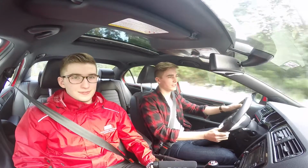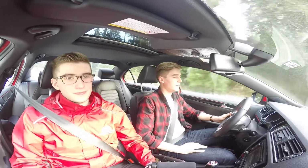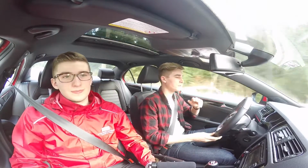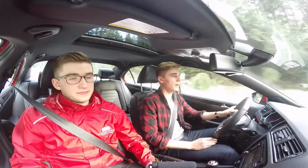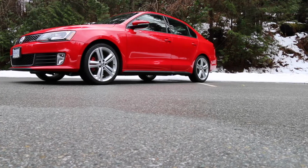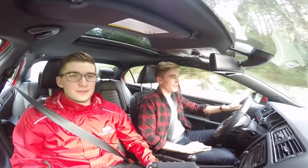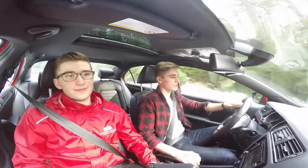The previous generation, the Mark 5 GLI and GTI, started at about 2,800 RPMs and pulled pretty strong, but at about 5, it would drop off and you would lose all the power. This, on the other hand, with the second generation TSI engine, carries through all the way to 6 and a bit, which is a nice change for sure.